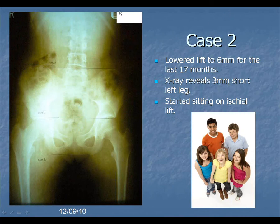She started wearing her ischial lift and her leg lift, and now her difference is 3 millimeters. So we're under that 0 to 5, which is great. And the ischial has gone to a 3 millimeter difference as well. After she started sitting on it, instead of getting bigger, it actually caught up, got smaller. And now she only has a 3 millimeter ischial difference.